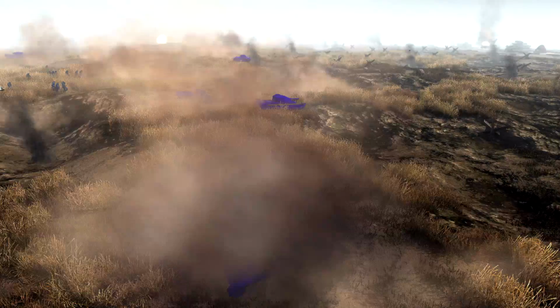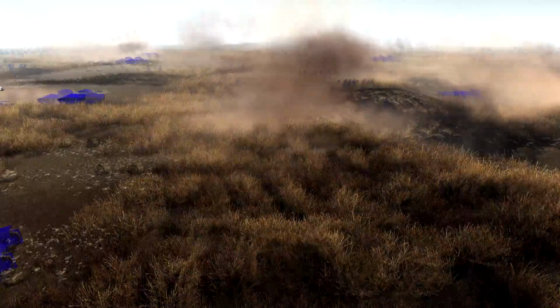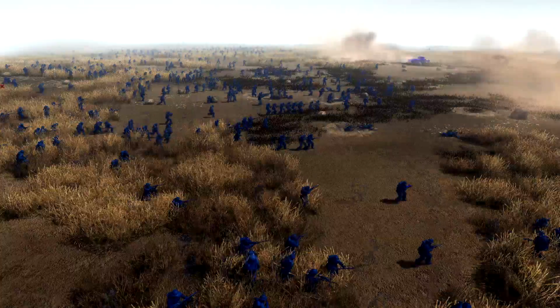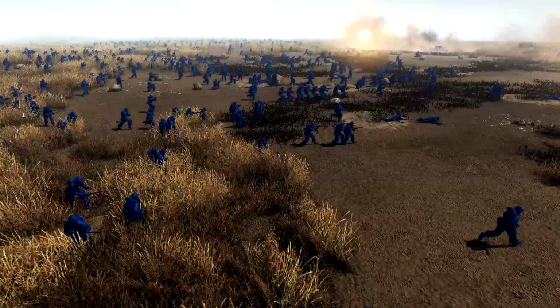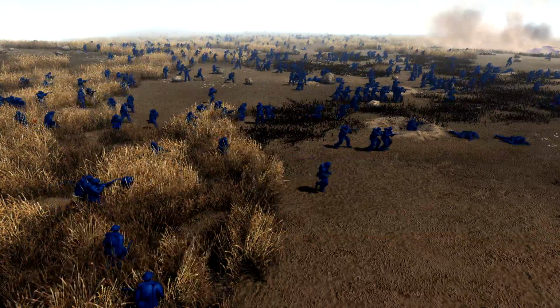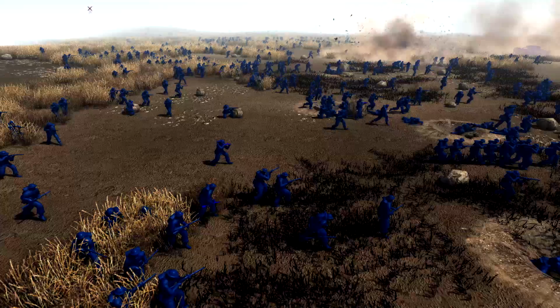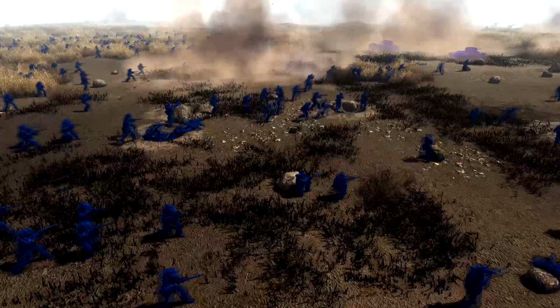And then following the tanks we have 1,500. Whoa, look at them. Sorry, I got a bit lost for words. I was like, that's more than 1,500. Yeah, that's about right, I think. But look at that, they're like ants. Little blue ants. Oh, those guys just got took out by some artillery.